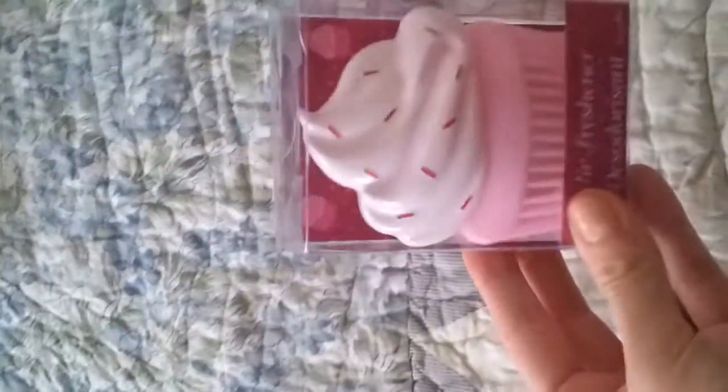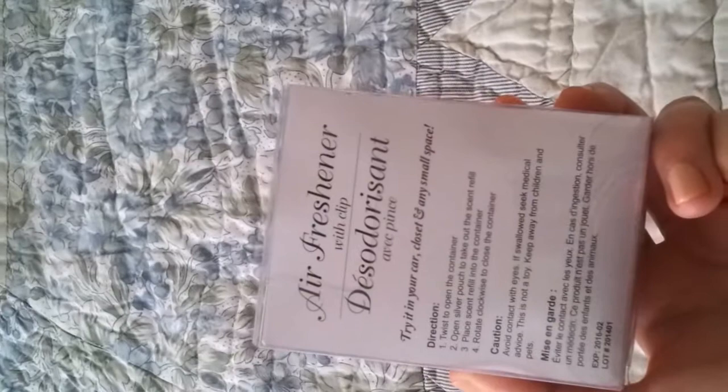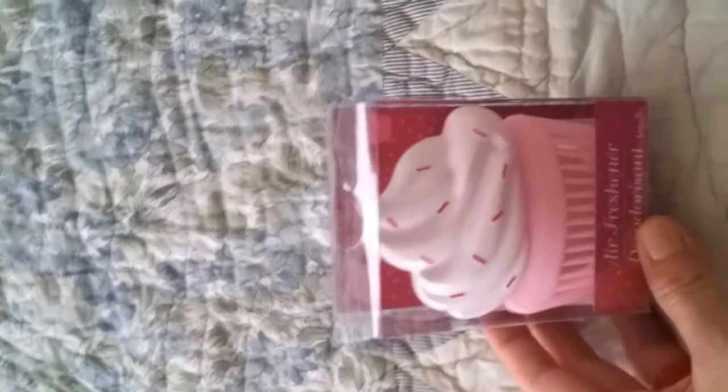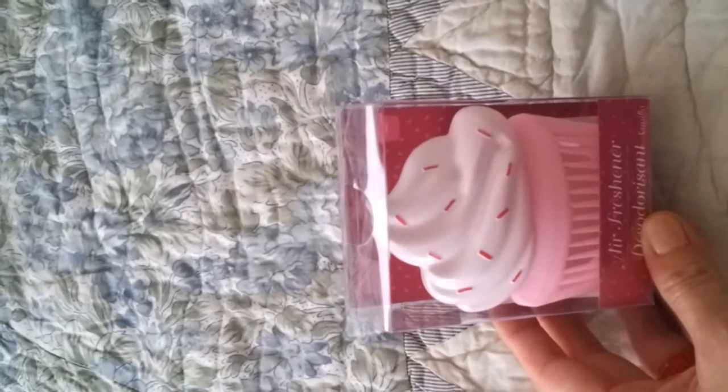So here's my bag. Let me take everything out for you guys so you can see what I got. Okay, I'm going to show you in my different categories. I kind of organized everything. I was happy to find this, which a bunch of people are hauling right now. It's just a cupcake shaped air freshener. It reminds me of the ones from Bath & Body Works. I think they sell ones like this, but this is just vanilla scented.